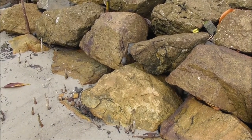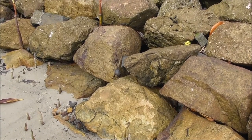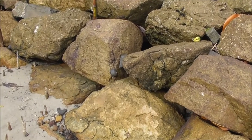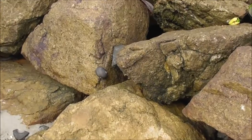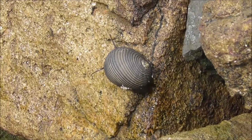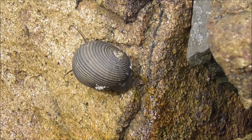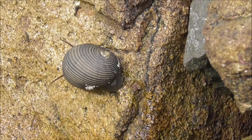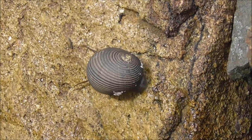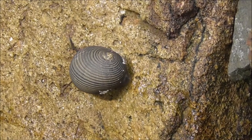Good morning, folks. Just arrived at Tincan Bay on this bit of a windy and overcast day here, but just walk along the foreshore here, and already I've spotted some unusual marine creatures. This type of snail here, happily moving along these boulders that they've piled up near the marina.